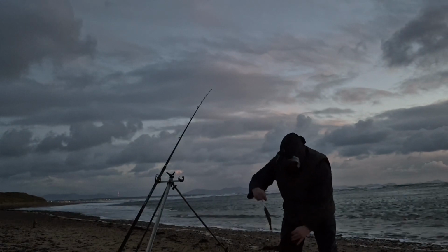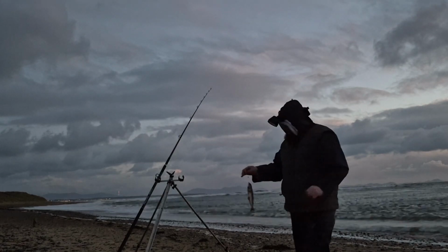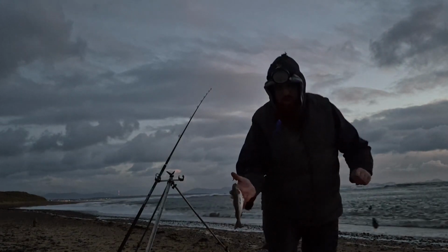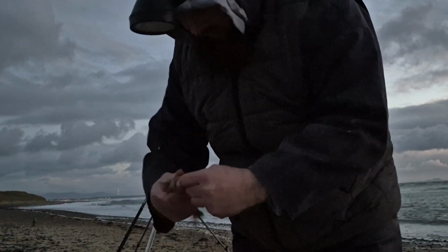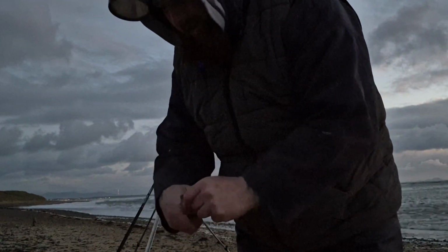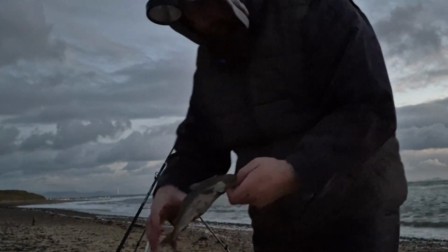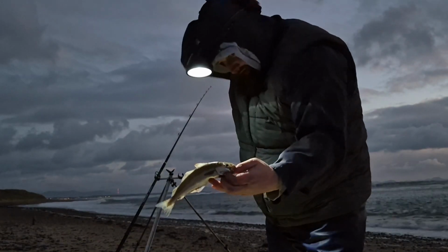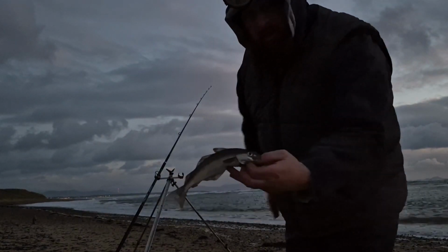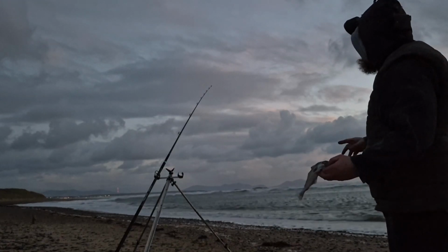Got the first fish. Oh, here come the bloody planes, so you most probably won't hear me. Got the first fish, which is a small coley on a single blow lug on a size 4 hook. Get that unhooked, we'll get it back. It's got a bit of sand on it when I put it down there just now. There we go. Can you see that? Tiny little coley. Proper tiny one. The rod's back out. I just had that on the first cast.